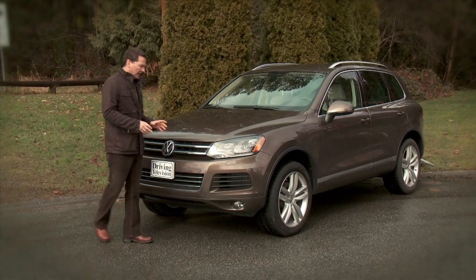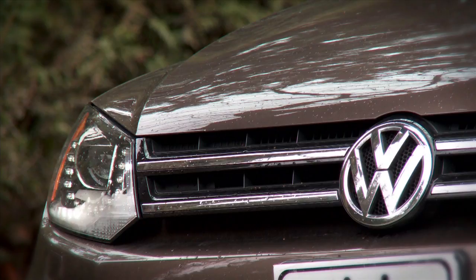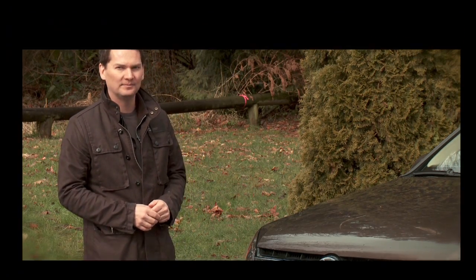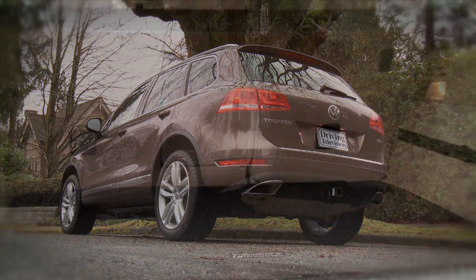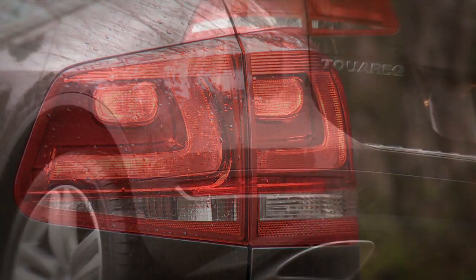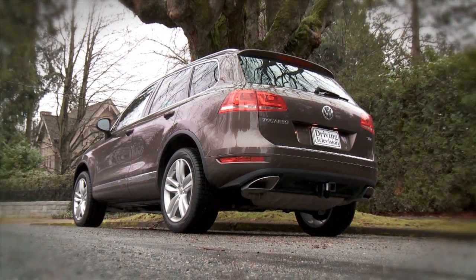What they've done is they've taken the same grille and headlight design that you find in the rest of the Volkswagen family. They've grafted it onto the front of this midsize SUV with pretty good effect. The bright chrome accent strip along the bottom of the doors is a nice touch, as is the polished skid plate just under the rear hatch opening. The rest of the packaging is very tidy, what you would expect from Volkswagen, but done with a little bit more curb appeal than the previous model.